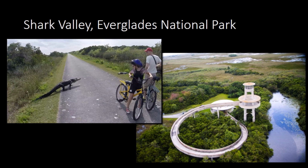The Everglades is pretty flat, so a small change in elevation, a couple feet, means the difference between standing water and standing trees. So calling this a valley is something that a South Floridian would do, not something that an upstate New Yorker would do.